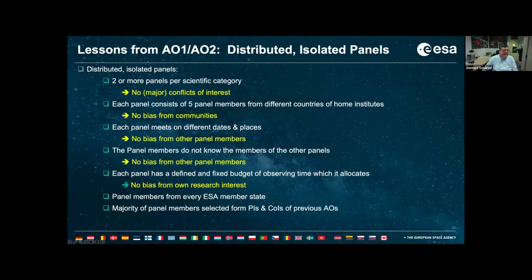No bias from other panel members. The panel members do not know the members of the other panels. Again, no bias from panel members. Each panel has a defined and fixed budget of observing time, and this allows us to get bias out from competing research interests. And if possible, panel members from every ESA member state.